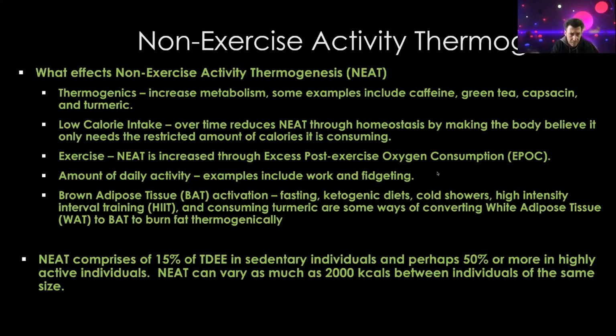Exercise, so that your non-exercise activity thermogenesis is increased through excess post-exercise oxygen consumption. The amount of your daily activity, so examples that would include work or fidgeting, any type of leisure activity. If you're doing manual labor, you're definitely going to be burning more calories than you would at an office job.